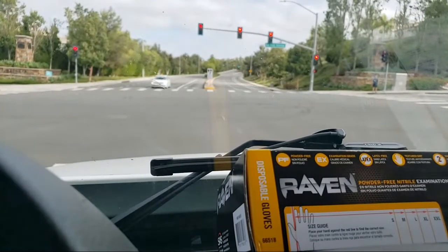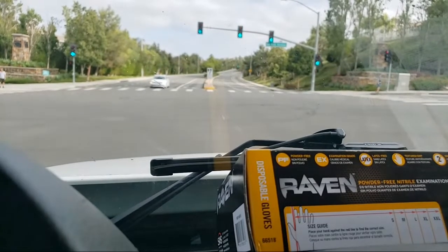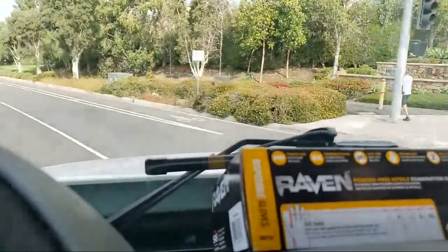How many miles did I just drive to get here? One thing about this account is you have to record how many miles you drive to the vehicle. So I've driven 18 miles so far.